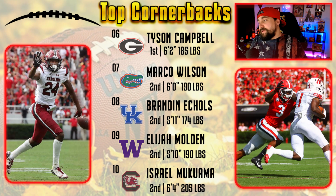Size is a bit of a concern. It is a bit of a problem, especially if you're going to be a press man, a physical type of corner. I do want to see that weight get up.